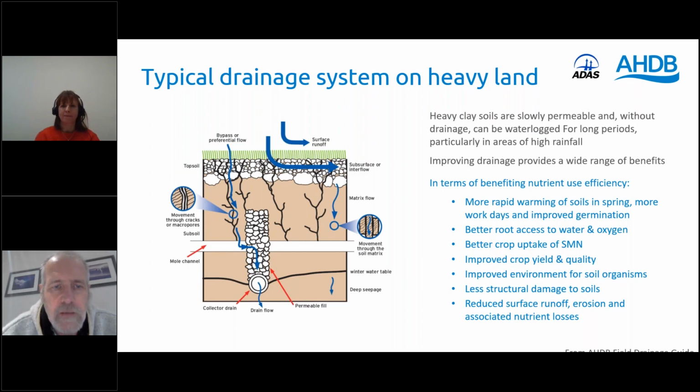Further down the line, start looking a bit more at the soil. They're quite clearly anaerobic for most of the year, so we're going to look going forward at can we see the soil improving now it's actually more aerobic.